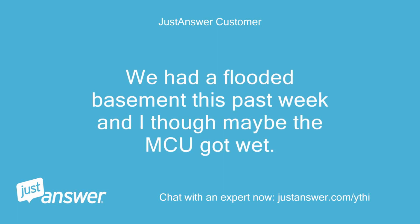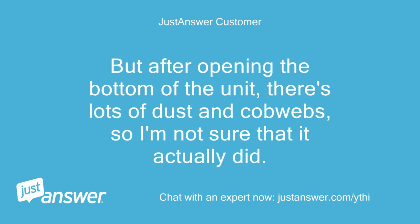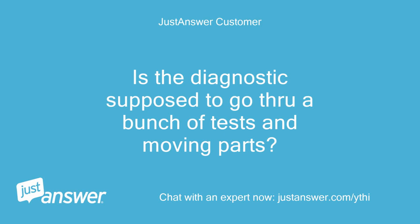We had a flooded basement this past week and I thought maybe the MCU got wet. But after opening the bottom of the unit, there's lots of dust and cobwebs, so I'm not sure that it actually did. Is the diagnostic supposed to go through a bunch of tests and moving parts?